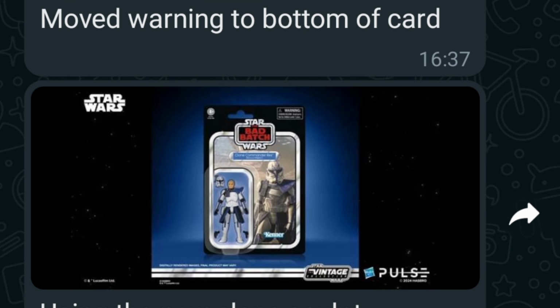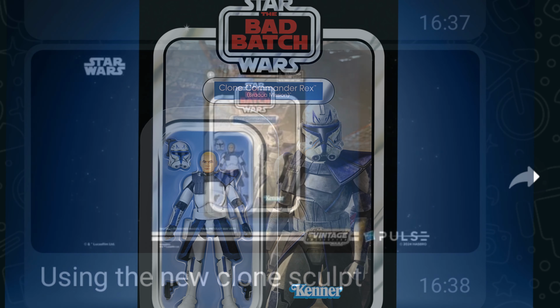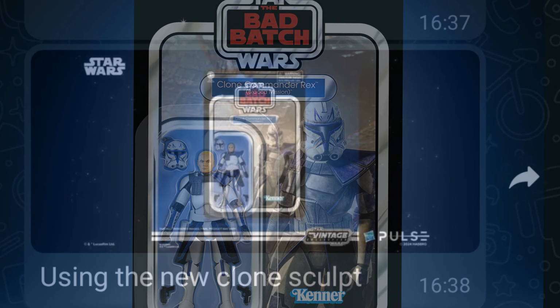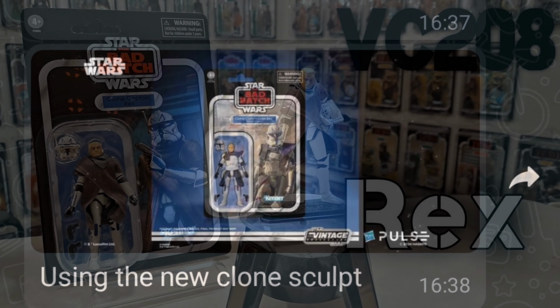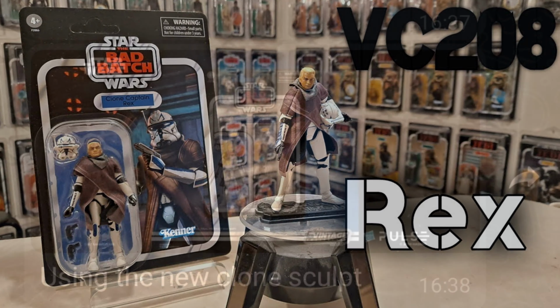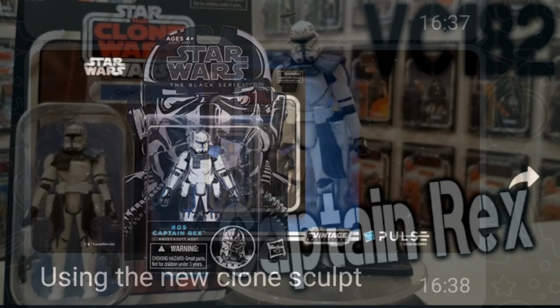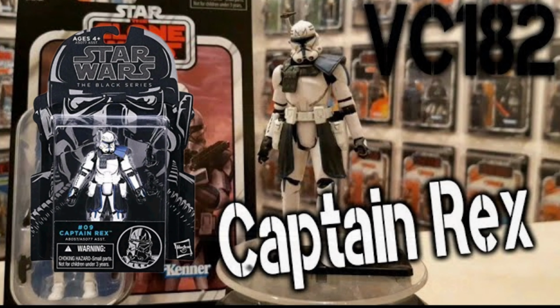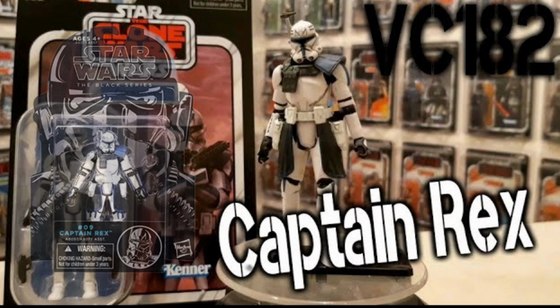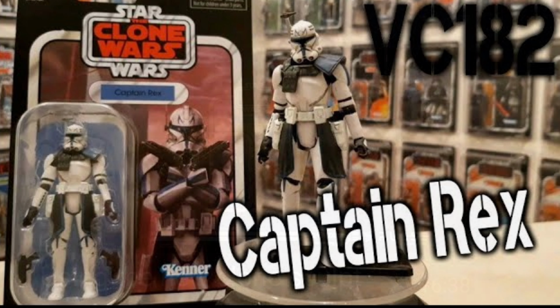Now, this is a love-hate one, this Rex. Because when they first said they were going to do another Bad Batch Rex, I was fuming. I was scratching my head. I was like, why are we getting another Bad Batch Rex? What you need to do, Hasbro, is give us a definitive looking Rex for Clone Wars, because as you all know, we got that terrible Black Series repack one, which was the 3.75 TIE Fighter pilot cardback blue Captain Rex. And that's a lovely cardback with his wrists crossed, interlocked, or whatever, his forearms.